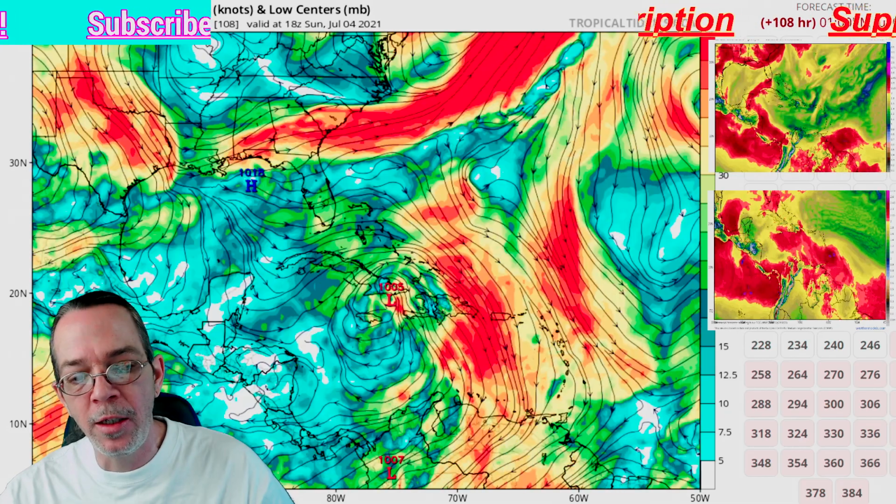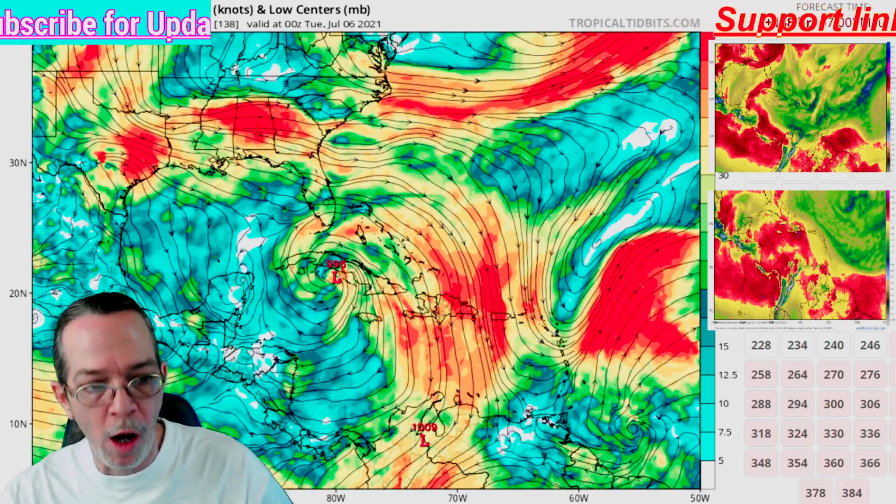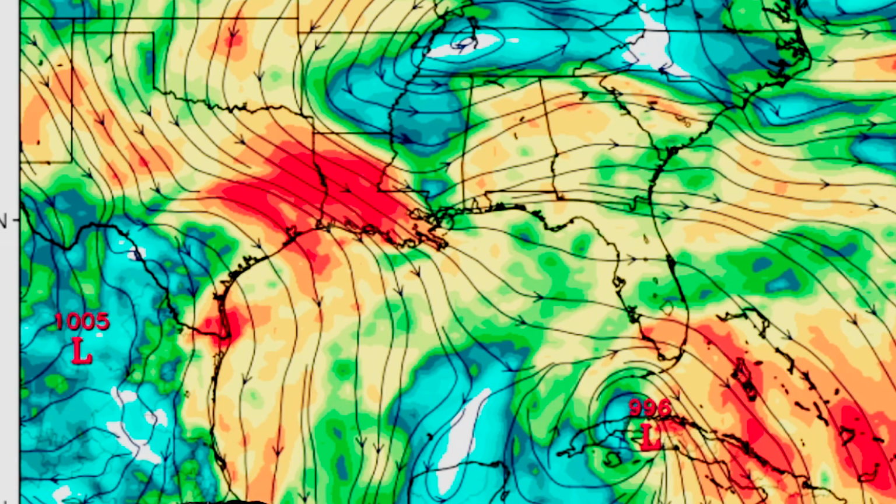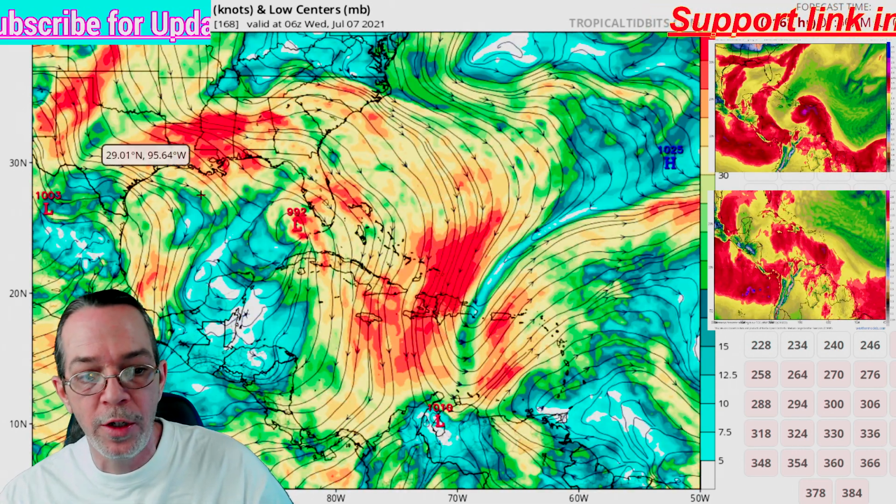But as this gets into the Caribbean and gets into the Gulf, now you can see that we get a system over northern Mexico, southern Texas, and it actually strengthens and it keeps all of this system to the east of the Gulf of Mexico, and it's not able to move because all this shear is just pushing against it. I'll show you the streamlines.